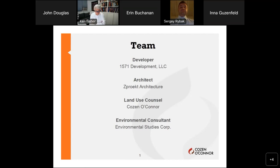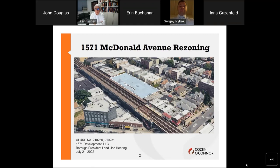So if we go to the next slide, please. Good evening. This is Ken Fisher. I'm a member of the law firm of Cozen O'Connor, and I'll walk you through the application. I'll talk a little bit about what the application would do, the program for the building, the context, and hopefully at the end of it, after answering any questions, the borough president would recommend its approval.